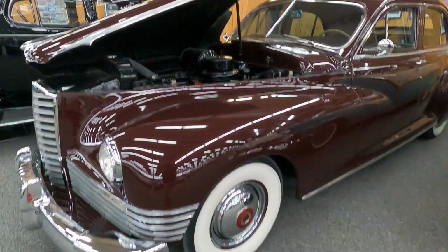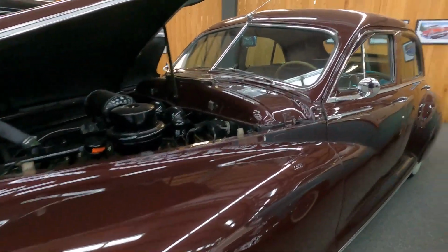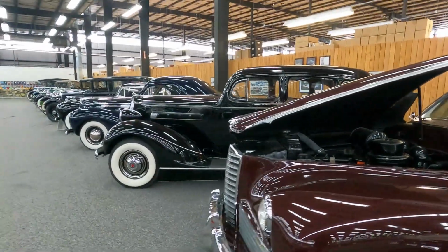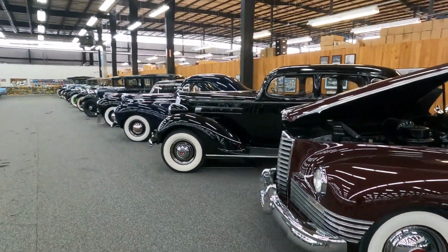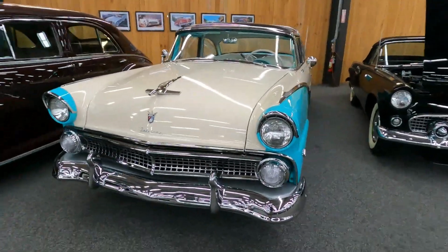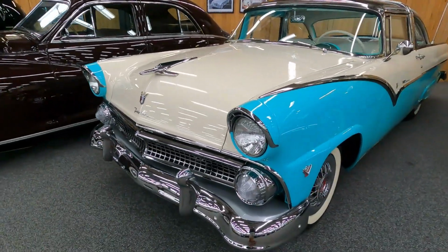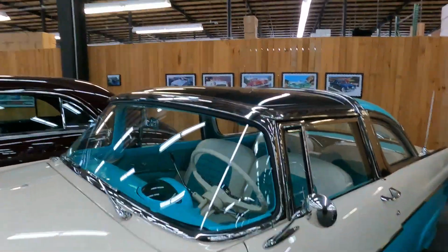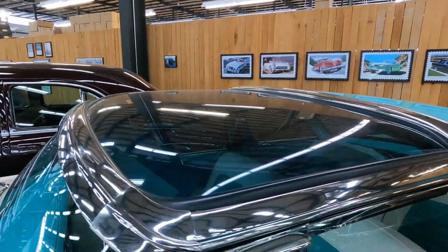Another Packard. We get kind of out of the brilliant antique stage. See the lineup down through there. Move on to the more common in the 50s. I believe it's the 57 Ford. Got the glass roof.